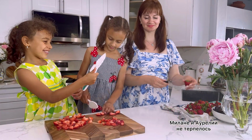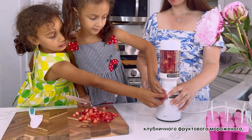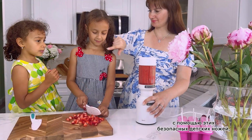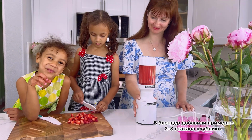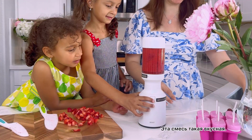Milan and Aurelia were impatient to get started on the strawberry popsicles, so we went right ahead. I asked them to dice the strawberries, which is optional, but it gave them something to do, more of a sense of involvement. Plus, I'm teaching them some knife skills with these kid-safe knives I purchased from Amazon. We blended roughly 2 to 3 cups of strawberries, then added half a can of condensed milk and blended it together.